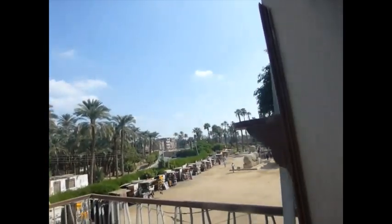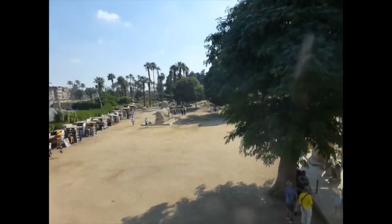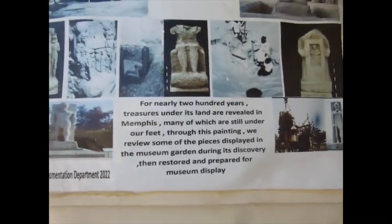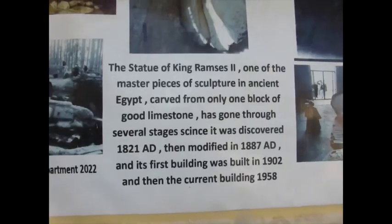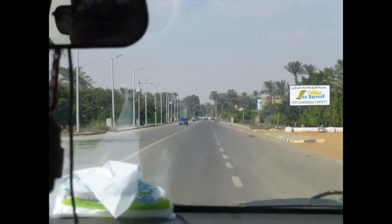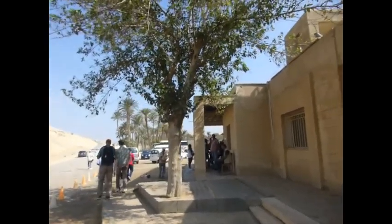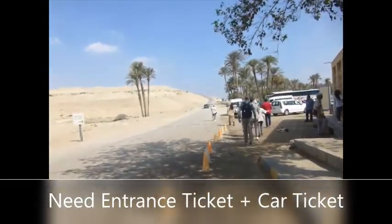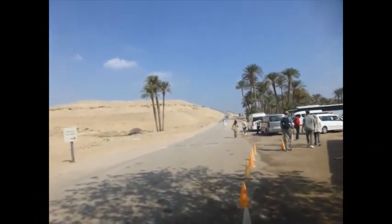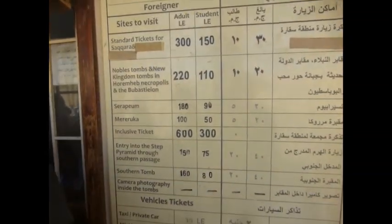So this is the Memphis Museum. So there's just a few things here. So I think we buy the ticket again and he's going to have to drive us because it's quite a big distance, like the Red Pyramid and the Bent Pyramid. So they're going to drive us. So you have to figure out the different ticket types. Yeah.